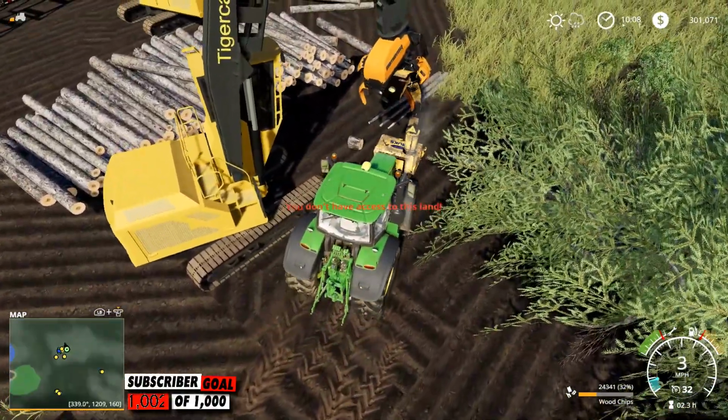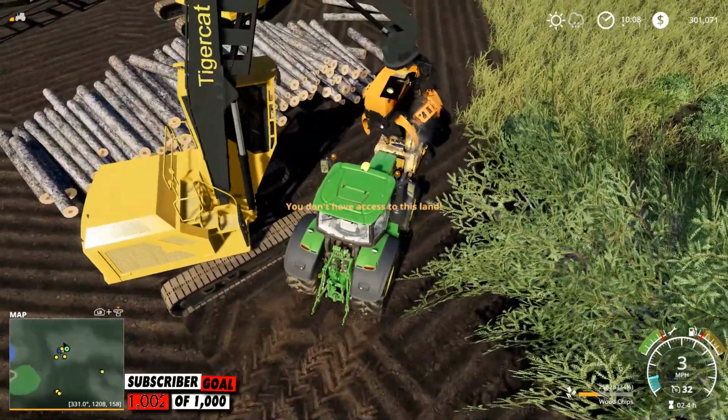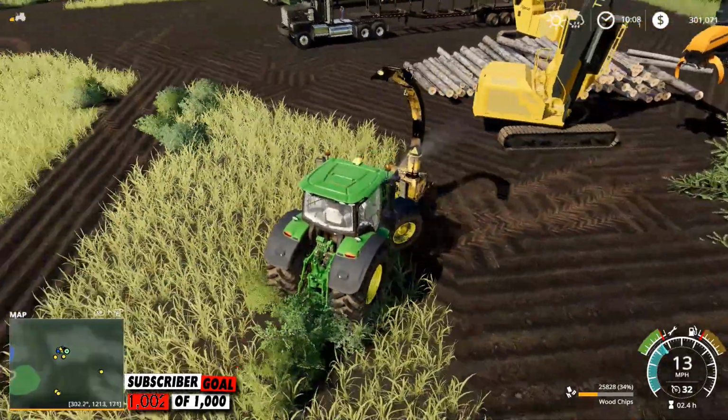Here's a little secret for you anyway. If you've got the FDR fellow buncher, it'll cut the trees anyway. It doesn't matter if you own the land or not.